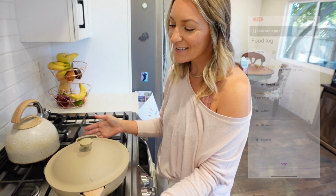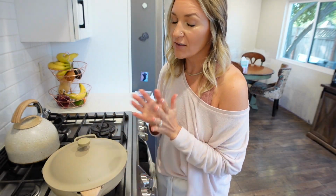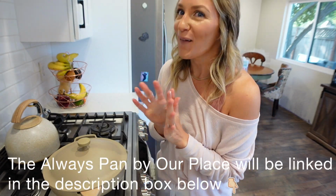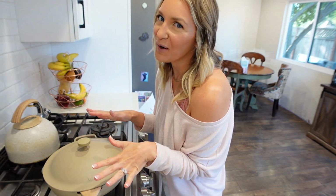Oh my goodness, you guys. Doug got me this beautiful pan for my birthday. It's called the Always Pan. It is so incredible. I'm gonna use it all day today. We love it. We love her. She's beautiful.